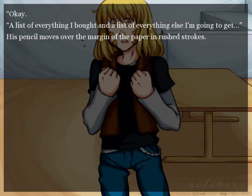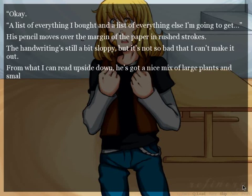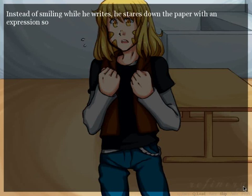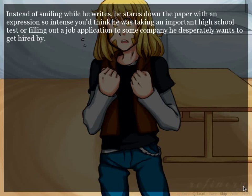His pencil moves over the margins of the paper in rush strokes. The handwriting's still a bit sloppy, but it's not so bad that I can't make it out. From what I can read upside down, he's got a nice mix of large plants and small ones, and it even looks like there'll be a bit of variation as to when they each start blooming. Instead of smiling while he writes, he stares down at the paper with an expression so intense you'd think he was taking an important high school test, or filling out a job application to some company he desperately wants to get hired by. That was me this afternoon.